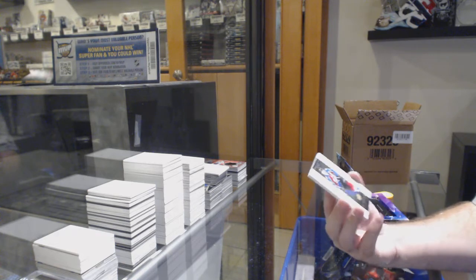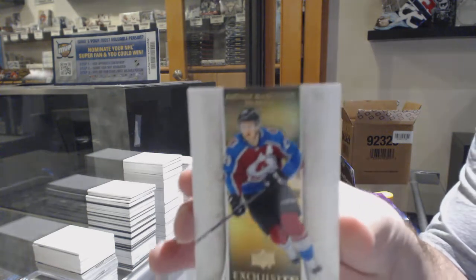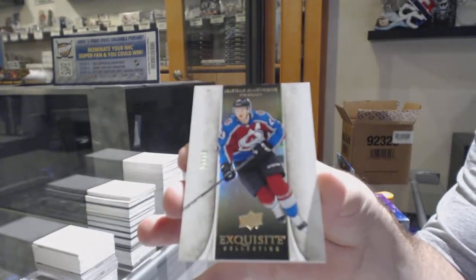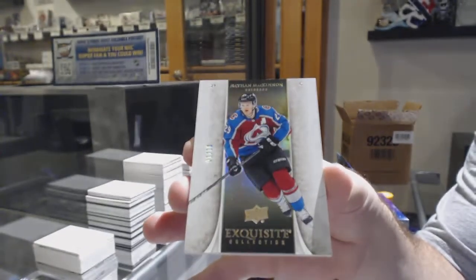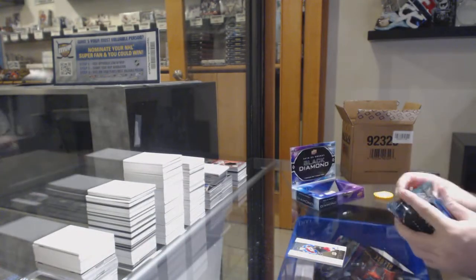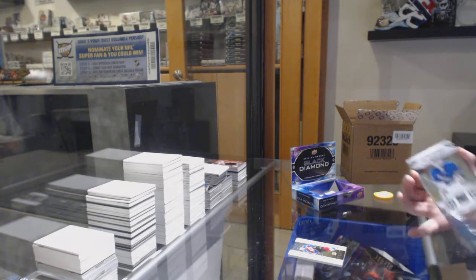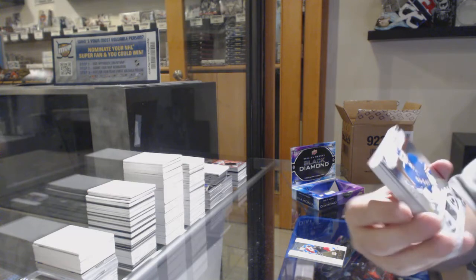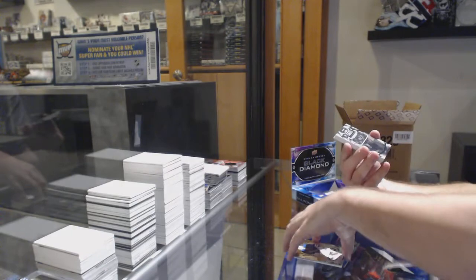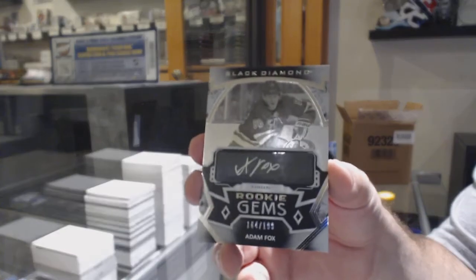Numbered 1 of 10, exquisite gold, Nathan MacKinnon. Triggering you. No, that's the thing. You got to remember, they make these months before they even play a game. They have to. Some of them are going to be guesses. 249, Henrik Lundqvist. We've got for the Rangers to 199, Rookie Gems Auto, Adam Fox.